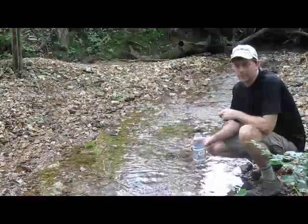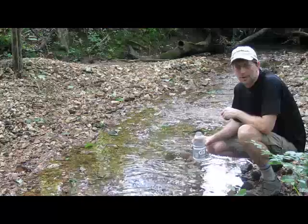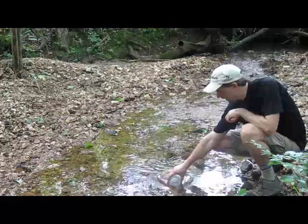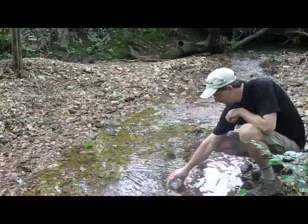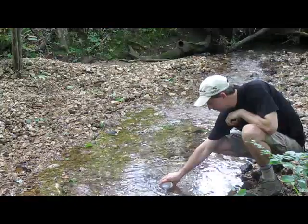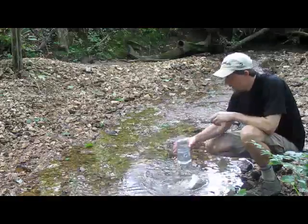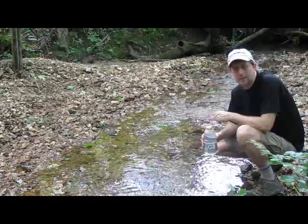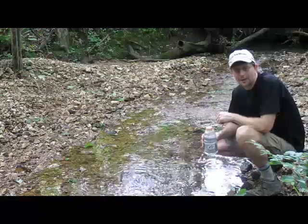I found a source of moving water, so I'm going to fill up my water bottle. I've already mixed up my Aquamira, letting it stand for 5 minutes so that it can activate. Dump it in the container, wait 20 minutes, and I'll be drinking some purified water. Also going to grab my bandana, soak it in this cool water, put it around my neck. It's still pretty steamy out this morning.